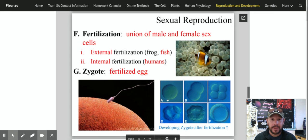So what happens with fish or frogs is the female will lay hundreds of eggs all over the place in a nice quiet spot in a river or a lake or somewhere in the water. And then the male fish or frog will come and spread its sperm all over the place. Okay, now they lay hundreds of eggs at a time, and thousands of sperm have to be spread all over these eggs because most of them don't survive.